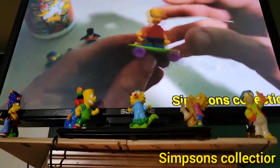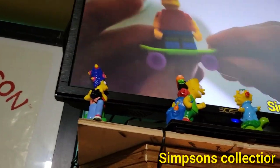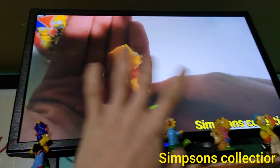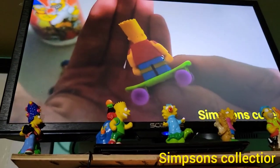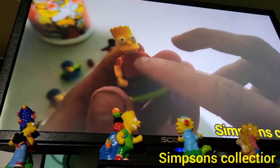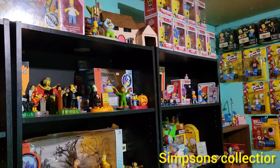Moving on, I have a TV in here now because I have a new Xbox. I took my old Xbox and put it in here, so I can watch Simpsons all I want in here now. Right now, I have one of my videos on, checking out those Legos that we just saw right over there.